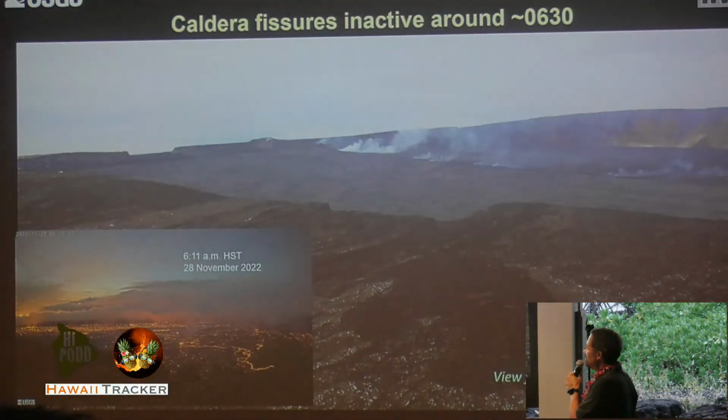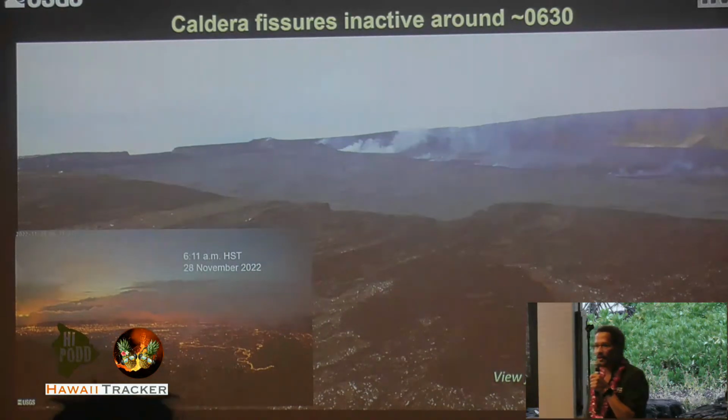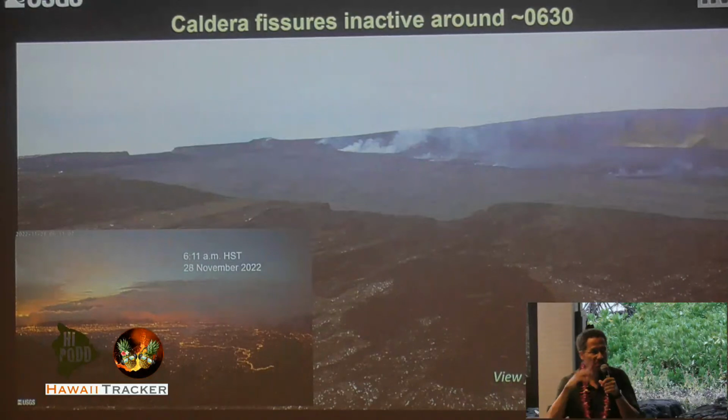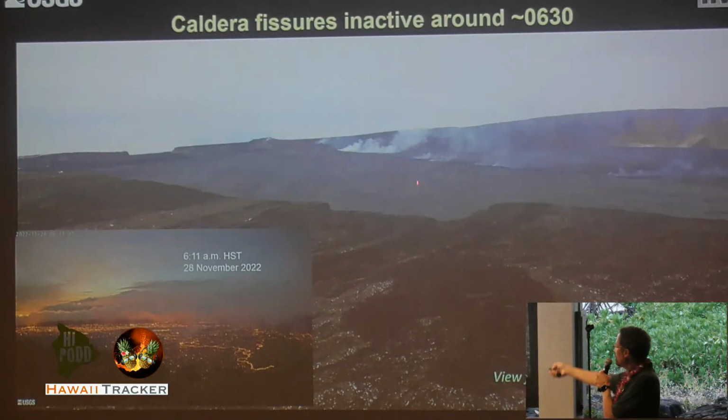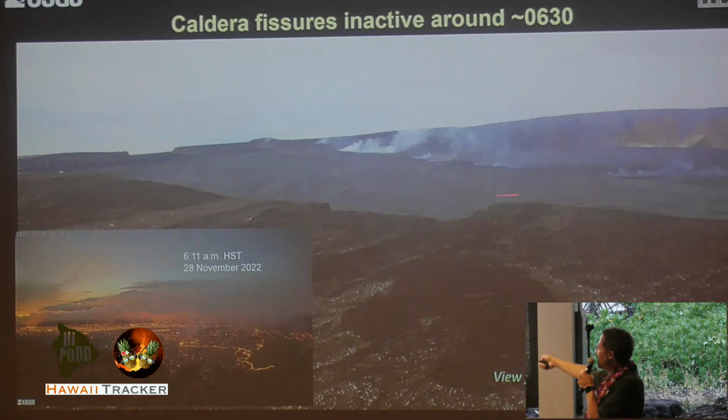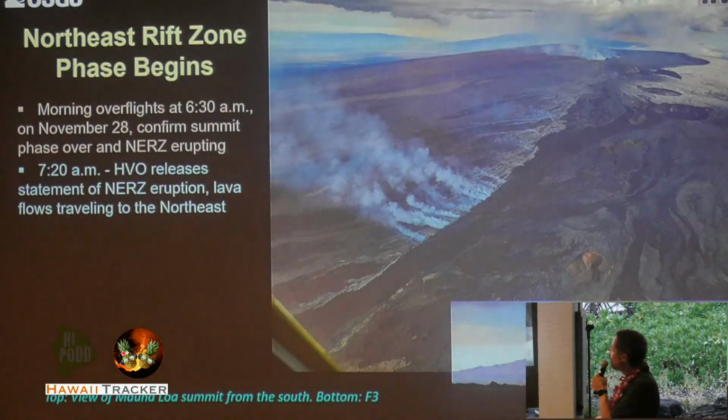Lo and behold, the fissures then turned around and went down the other direction. So this is a view from the northeast side looking to the south. This portion of the caldera was the part obscured in those webcam views. What you saw were the fountains and the flows moving in this direction across. So at 6:30 a.m., this is the webcam view where we got in the helicopter around 6:30. All of that had stopped. There wasn't any more red rock there.